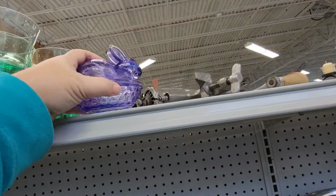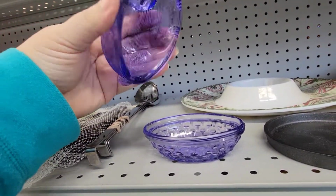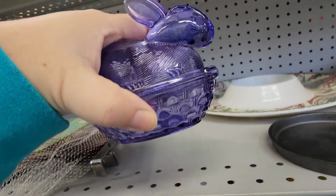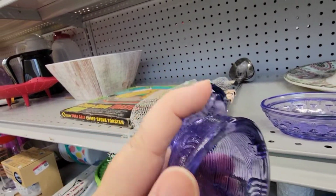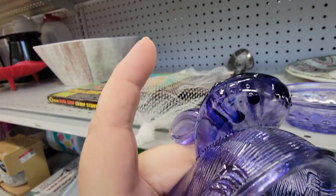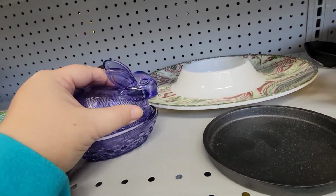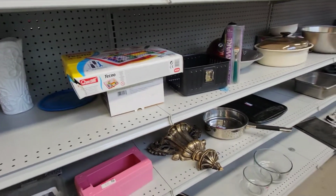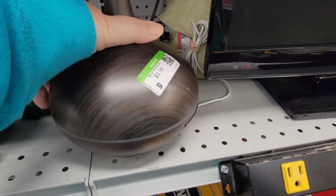Oh, look at that bunny on a nest. I will take that. I think it's flash too, though. Look, that's a pretty crappy flash job. Yeah, cheaply done. China. That's a good price on that.